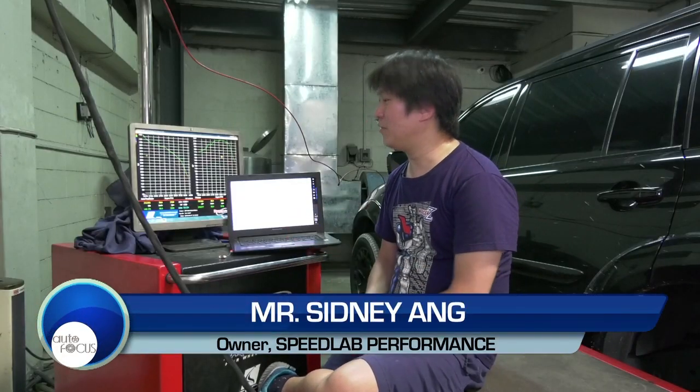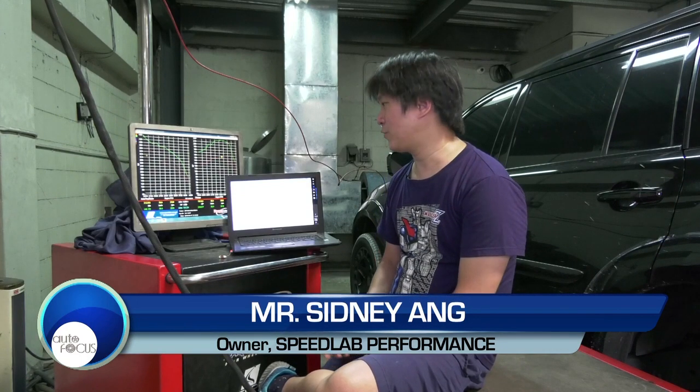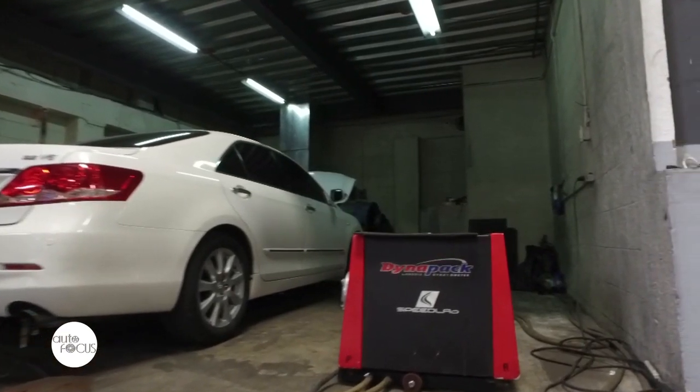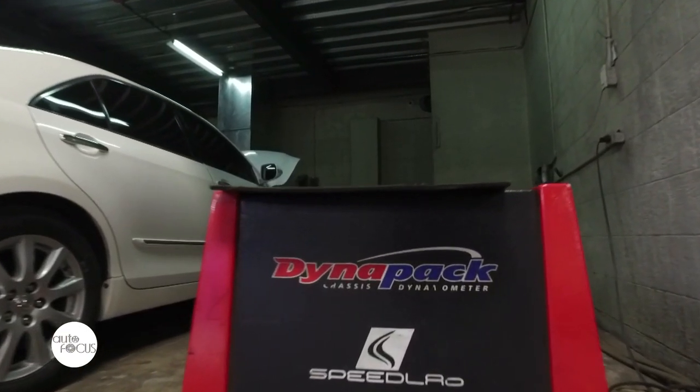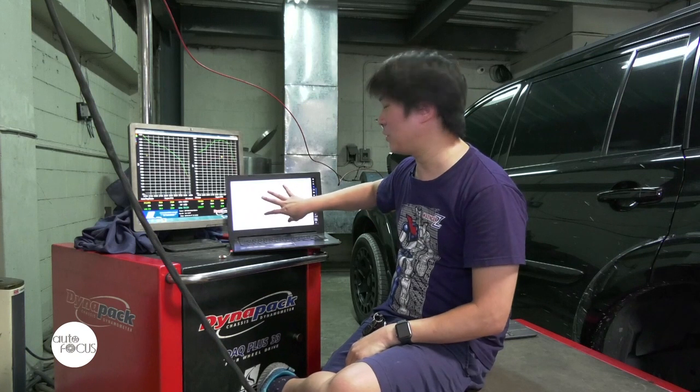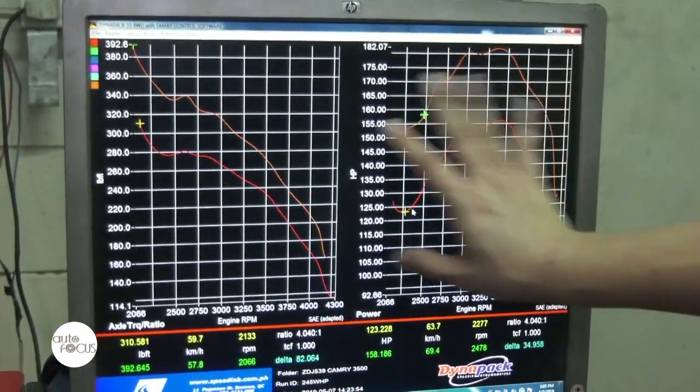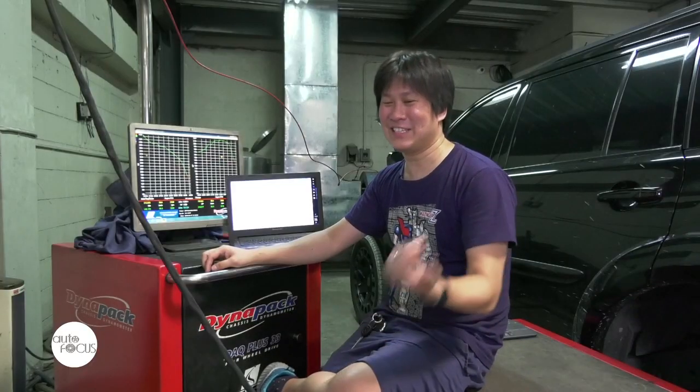Okay, so that's how you read a dyno chart, whether it's from DynoJet or DynaPack. And if you go to the SpeedLab Facebook page, I do post a lot of these things. Sometimes this one, because we do have a DynoJet also, with the corresponding explanations of what these lines mean. So yes, check it out. You might learn a thing or two.